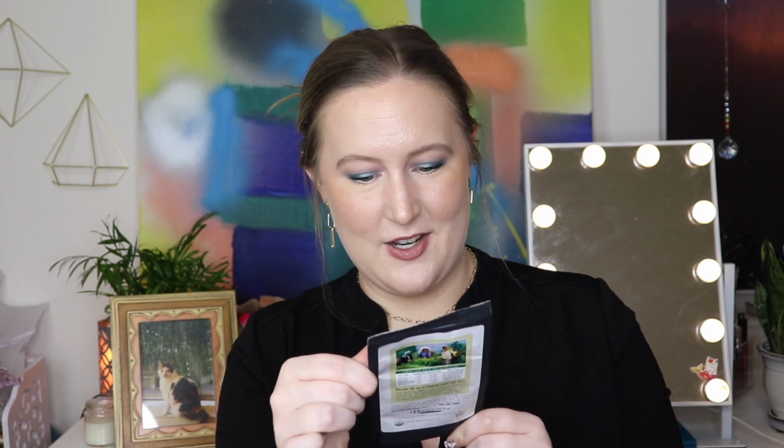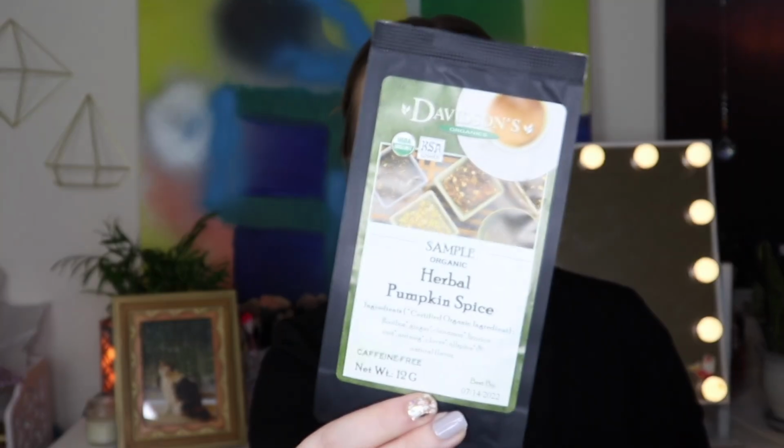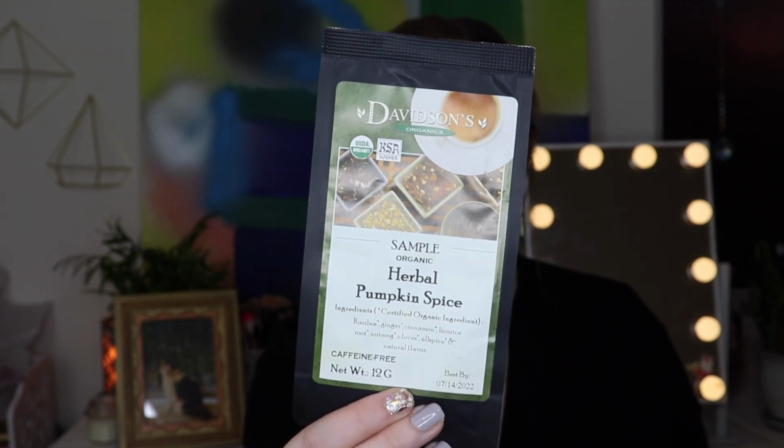Ooh, we have 2 more loose ones too. So the next is by Davidson's Organics. This is their herbal pumpkin spice tea. This is caffeine free. Rooibos, ginger, cinnamon, licorice root, nutmeg, cloves, allspice, and natural flavors. And it's made with certified organic ingredients. Cute packaging.